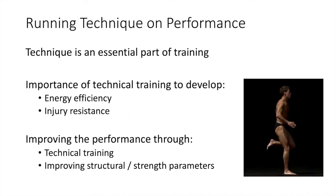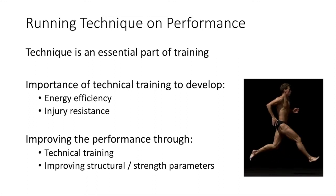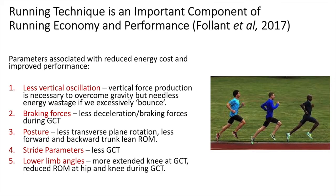We can also improve our performance by improving our running technique through technical training. So it might be something that you include before your track session. And we can also improve our structural strength parameters. So this study by Folland in 2017 looked at the parameters that are associated with a reduced energy cost and improved performance. And it found 5 parameters that differentiated someone with poor running economy to someone with good running economy or running technique.